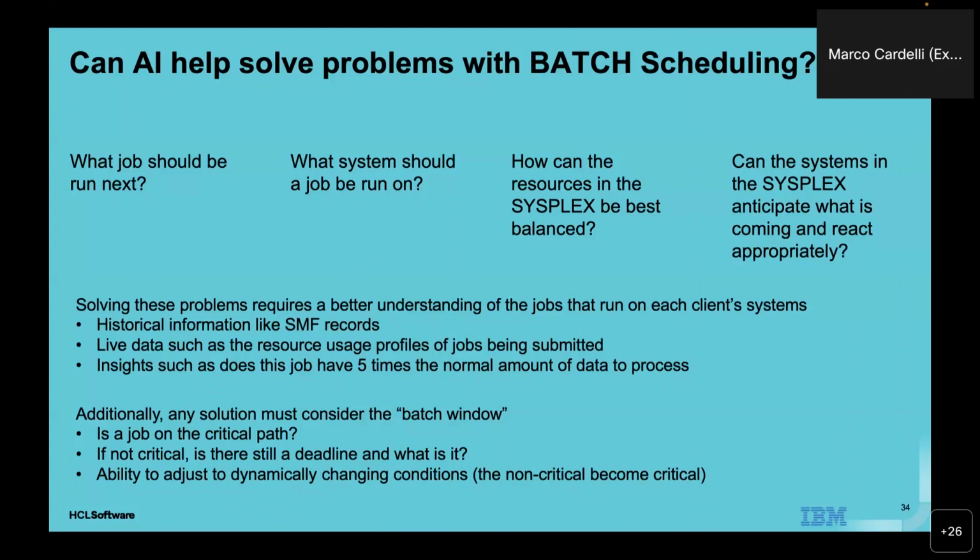So the problems that they want to solve using AI are: what job should be run next? And this is not at our level, it's at system level. It's JES. What job should be run next? What system should a job be run on? How can we best balance resources on the Sysplex? Can the systems in the Sysplex anticipate what is coming and react appropriately?